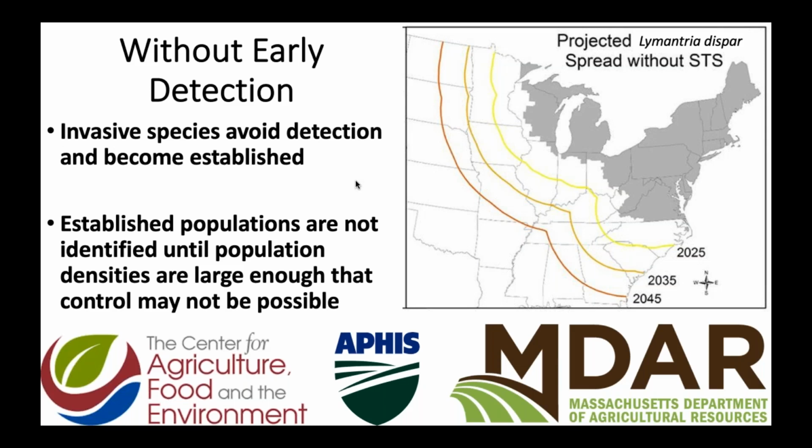And then, many years later, a slow the spread program was established. This is a multi-state, multi-agency project that uses a combination of trapping along the edge of the insect establishment here in gray, and for gypsy moth, or the insect formerly known as gypsy moth, pheromone disruption, so that it confuses males so that they can't find the females.